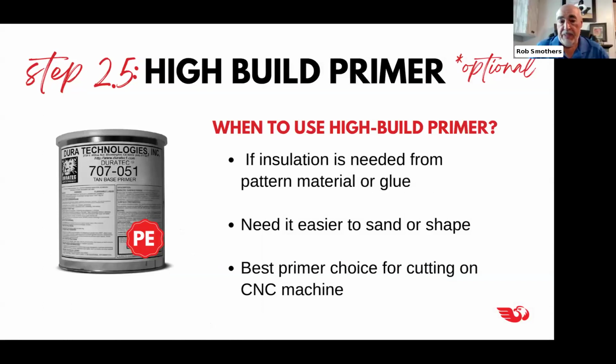When we get into the primers, if you've got a lot of lines on that pattern when you're building your plug because of glue lines, bond lines, whatever it is, then we've had two types of high build primer that you can use. Our first is what we call our tan high build base primer. This is for if you're going to machine these parts, because it cuts a lot easier and does not chip. It is a little bit harder to sand than our second primer, which is more set up for hand application, but it does sand very well.